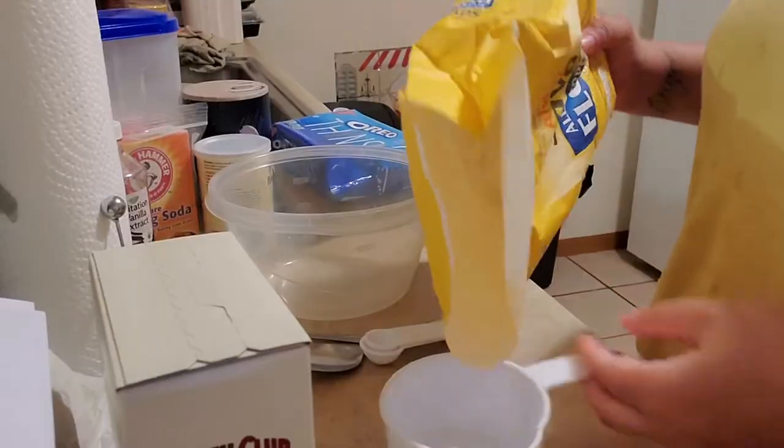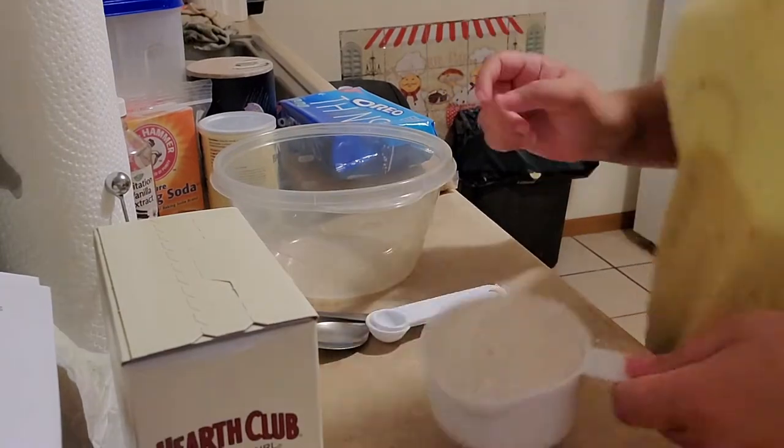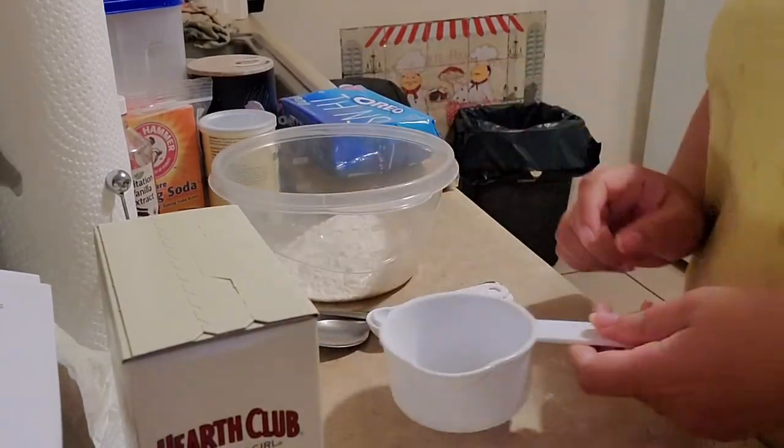So the instructions are pretty easy. These are just some awesome chocolate chip cookies, so let's get started. Step one is you want to combine all the white stuff. Within the mixing bowl, you want to combine the flour, the cornstarch, the baking powder, baking soda, and salt, and mix it all together.